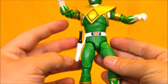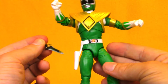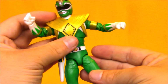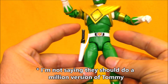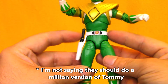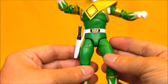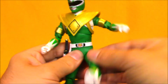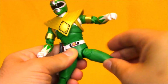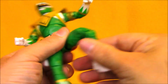I wonder if the standard release will get the black holster. They could even do, if they did the one with the American armor, and they did like a really cheesy looking armor for him, they could do him with the holster and the blade blaster. Like there was one episode where that happened. I mean, they could do so many goofy things if they really wanted to, and people would buy him because he's the Green Ranger.